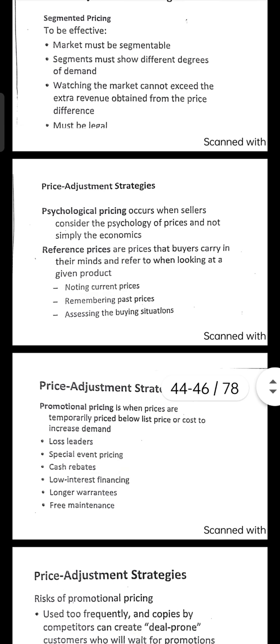And the another one, adjustment strategy, is psychological pricing. It occurs when the sellers consider the psychology of prices and not simply the economics. So it's more on the psychology side of the prices. So for example, why people queue up in a long line when the iPhone is launched. So this is a psychology, right? And this is a very advanced technology that you can get on the gadget.